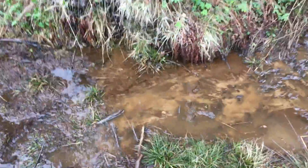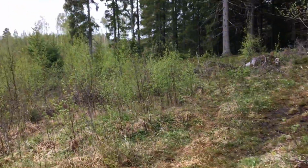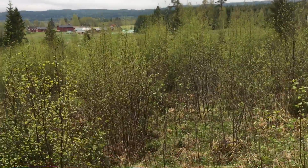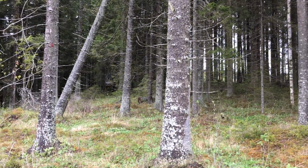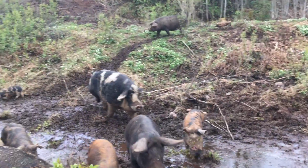Again, there's more water flow here. It's always been moist there, but not a continuous flow. But when they get here, they have this beautiful two-tone kind of paddock. The young regenerating forest here, and the beautiful old forestry up here. It's going to be really interesting to see how they enjoy this space. Here's the pigs gathering.